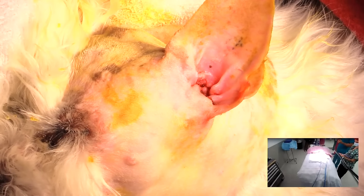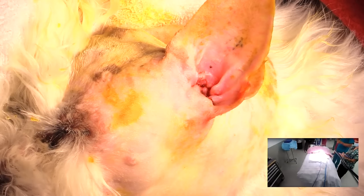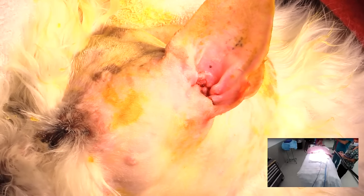We're not going to take any photographs because we're sharing this live. Potential complications, there's nothing during the surgery that the anesthetist needs to be worried about.